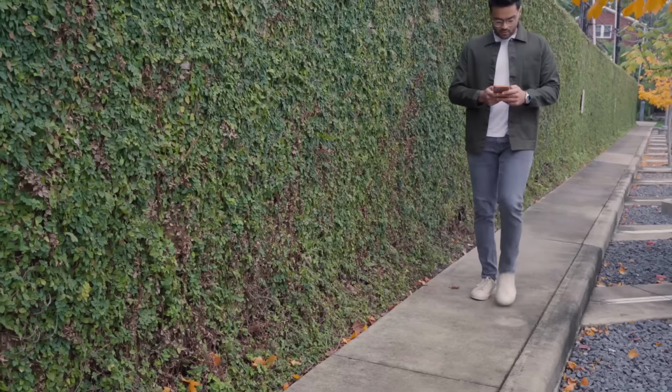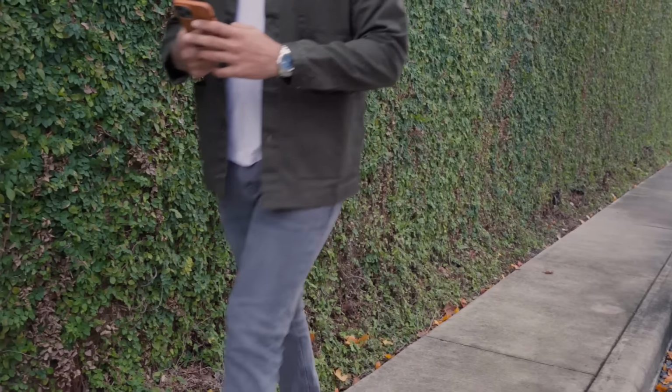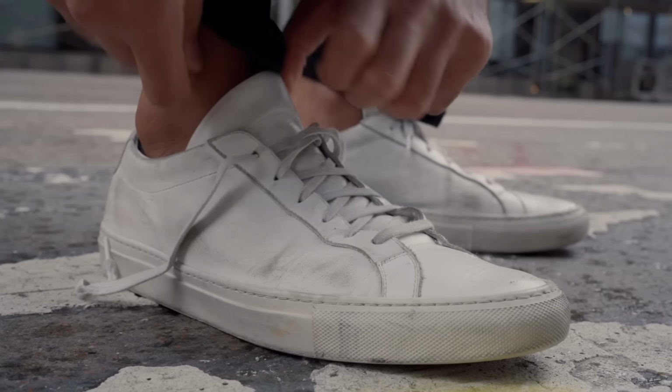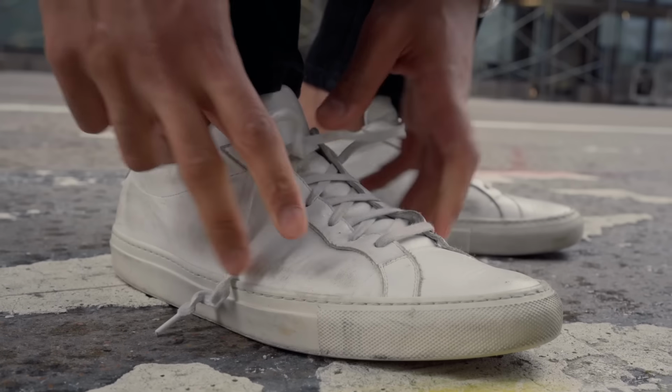You may be asking why leather sneakers. I've spent years wearing fabric Converse and Vans prior to trying a leather variant. I found that they were so much easier to keep clean and they went with literally everything. I went through many different cheaper brands before investing in some Common Projects.